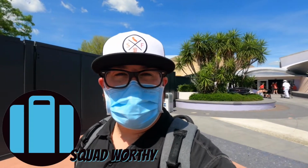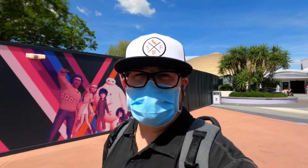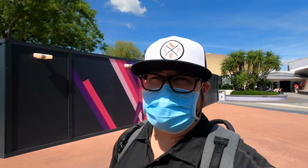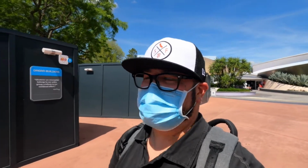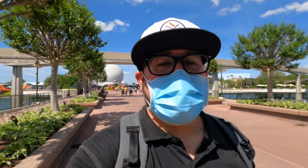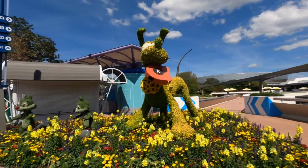So I just completed Mission: Space, and again, the shortest line was the green, less intense version. So that's the line I did, and I'm kind of glad I did because motion simulators for me sometimes can be hit and miss. So I've officially finished Future World, and now I'm heading out into World Showcase just to go see what this is all about.